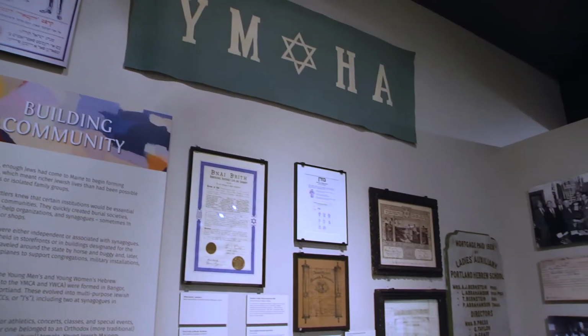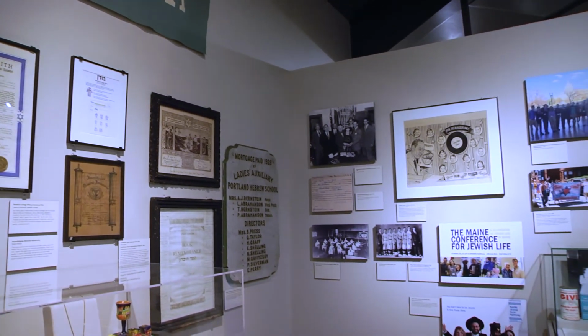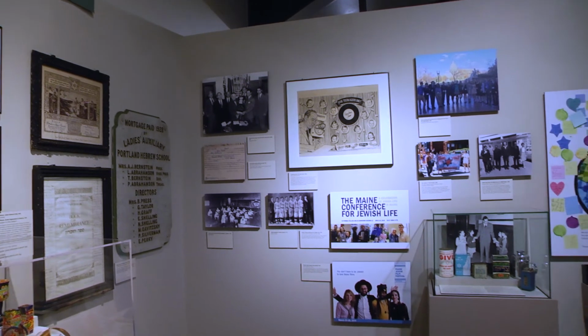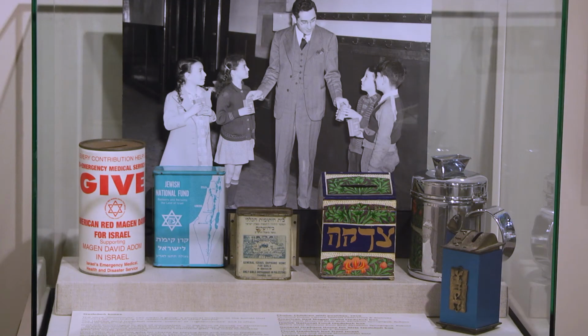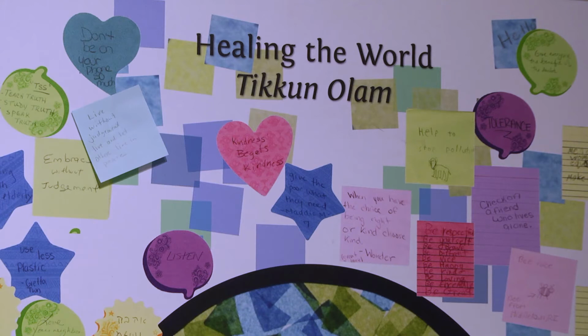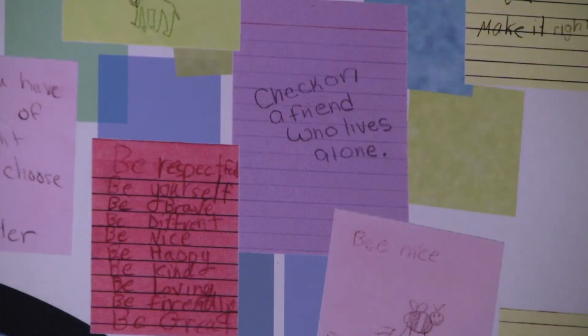A final section of the exhibit looks at community building and community outreach. It concludes with 2 key concepts in Judaism: righteous action, or tzedakah, represented by a collection of charity boxes, and the mandate to help repair the world, or tikkun olam. An interactive display invites visitors to indicate how they might hope to effect positive change in the world.